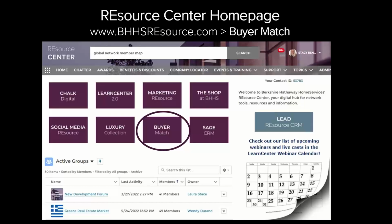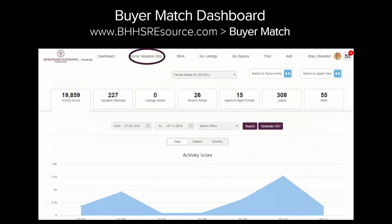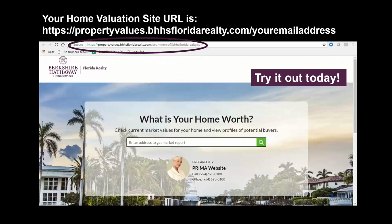Buyer match. Let's talk about buyer match. This is another tile on the homepage. I'm going to talk about the home valuation website because pretty much this is your own Zillow. Every one of our sales professionals has access to this home valuation URL. All you do is go to propertyvalues.bhhsfloridarealty.com/your email address. Whatever email address you have in the Resource Center, that's the email extension that you put on the end of this URL.